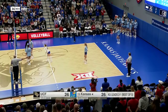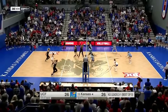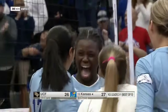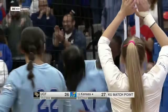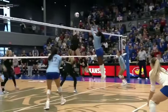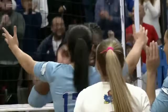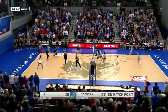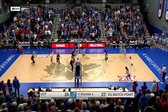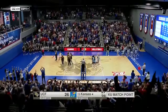Not so fast. Bryn Kirsch will serve it. On a banjo with the block. And now Kansas with its 4th match point. On a banjo just absolutely denies one-on-one. The strong press from on a banjo. Hirsch with a great serve. Elnady. Jayhawks win it in 4.